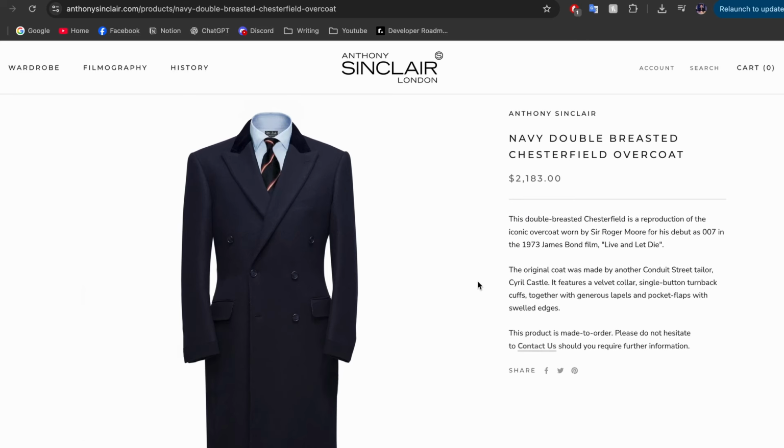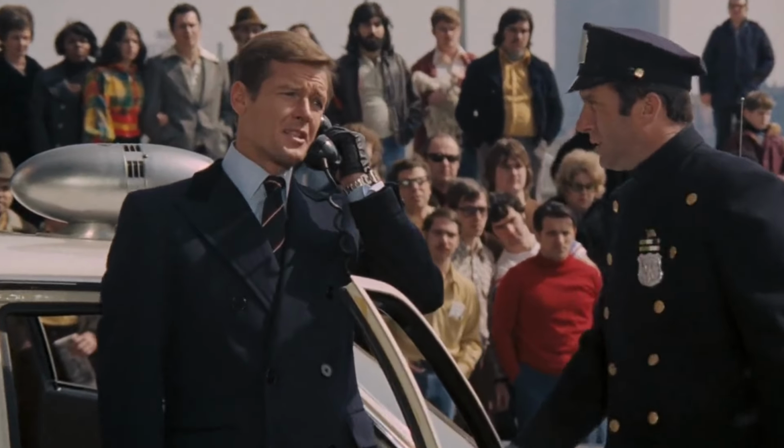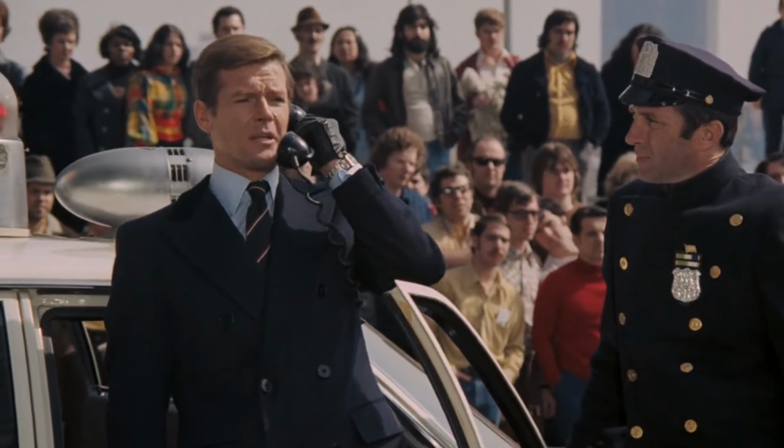Remember when I told you that it's extremely difficult to find qualitative coats nowadays? Well, you can actually find this exact model still for sale. Now, I want you to realize that this is the first time that we ever see Roger Moore. And oh man, what an amazing entrance it is. He wears a navy worsted wool suit, mostly hidden by the iconic Chesterfield coat. And you can actually find this exact coat at Anthony Sinclair's for about $2,000.